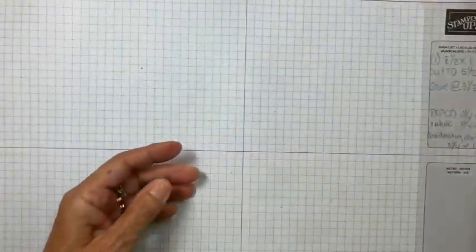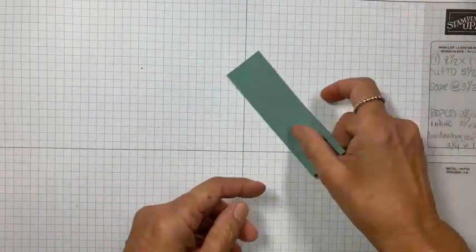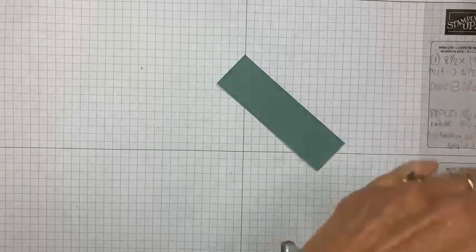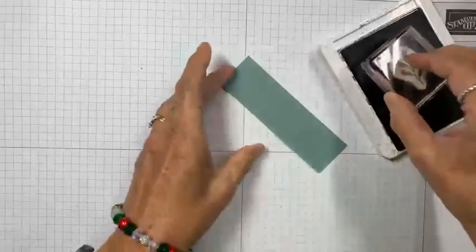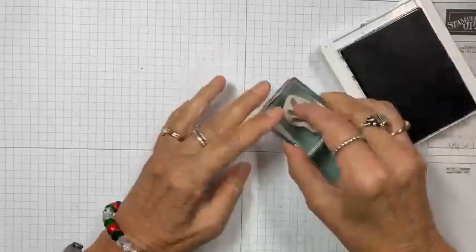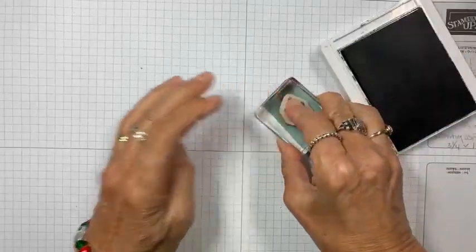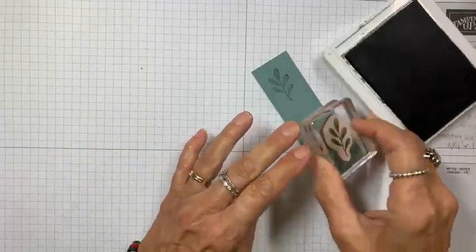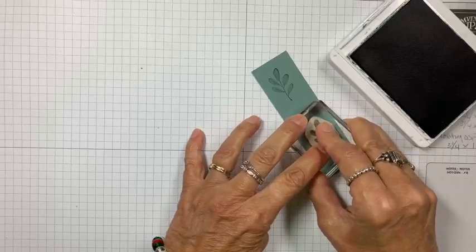Hi, Pam. I need a little tiny bit of soft succulent cardstock. I might as well, since it's laying here. I'm going to stamp it using Evening Evergreen ink. I'll just get these 2 ready. Hi, Bev. Good, thank you. I knew one of you would look it up for me. The paper is still available.